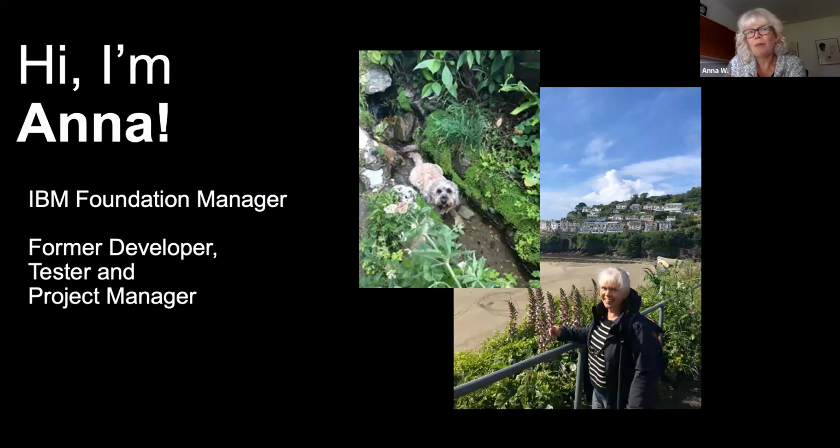I've been with IBM for a very long time, over 35 years now. I started as a coder, developer. I've been a tester, project manager, and people manager. The most technical thing I've done is probably write one of IBM's first internet applications. But yes, lots of different roles.